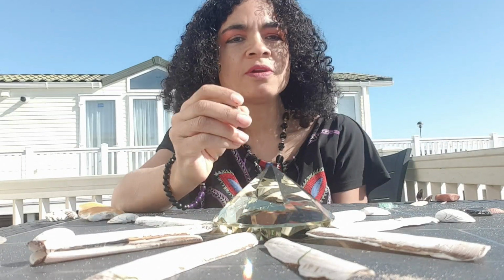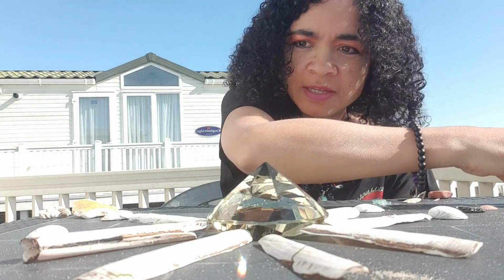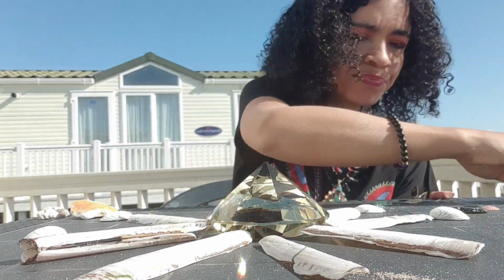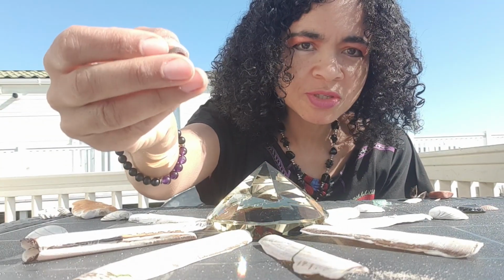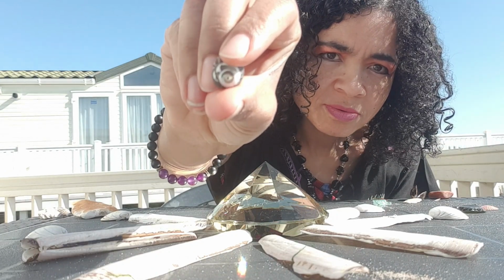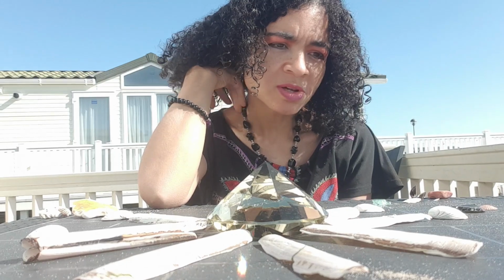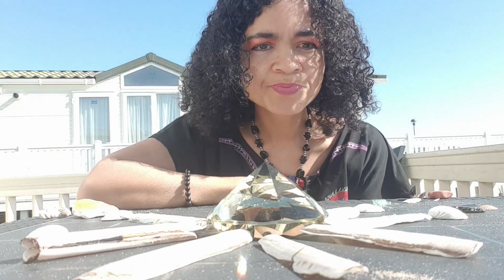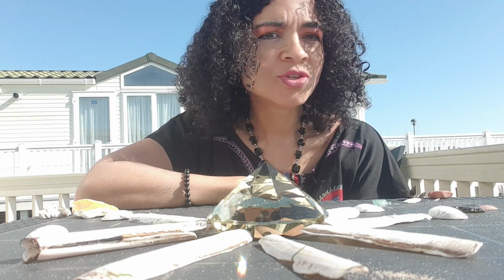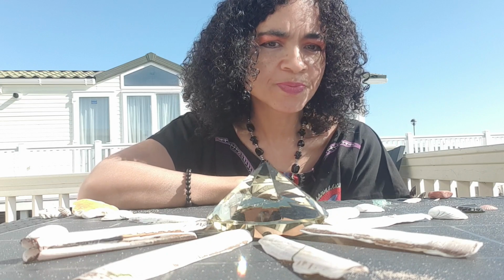There's actually quite a lot of information on the snails, so if you fancy, you can have a look and research that yourselves. Sacred geometry was mentioned because it's got the nice spiral. Time and moon cycles it used to be used for. Patience and self-healing, endurance. So those are some of the properties of the snail.